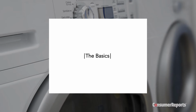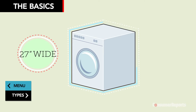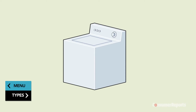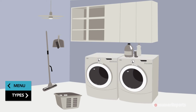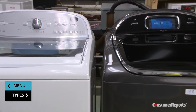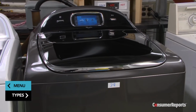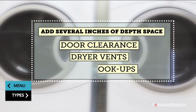First, do you have enough space? The majority of washing machines are 27 inches wide, but manufacturers are making them wider, adding 2 to 3 inches to increase capacity. And don't forget about the dryer. Measure the height, width, and depth of the space where you want to put your washer, then use these guidelines. For width, add an extra inch for space between the washer and dryer, and an inch on either side of the appliance. This allows for proper air circulation. Add several inches of depth space for door clearance, dryer vents, and hookups.